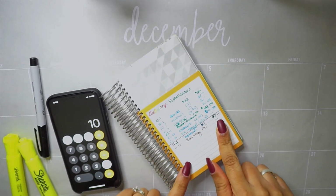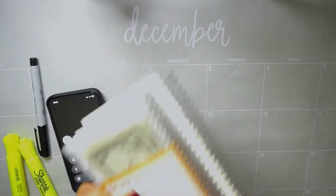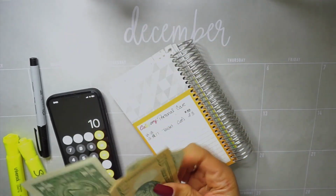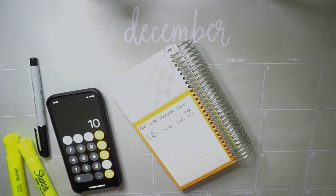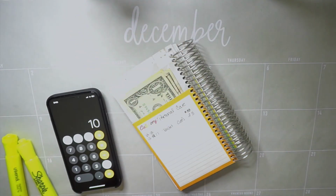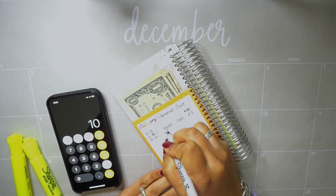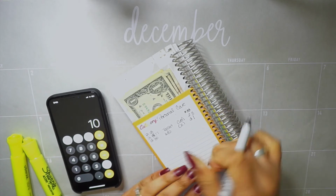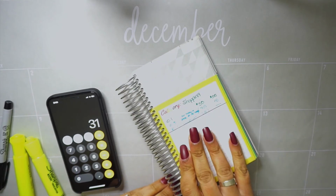Next we have miscellaneous. I didn't budget anything in December for miscellaneous, so I don't have any money there. Personal care, I should have $23, and I have $21. We have $21 instead of $23. So again, this is $2 that I need to write off. And we'll do 12/30, write off $2, which will make this $21. And so I'll be rolling $21 over in personal care.